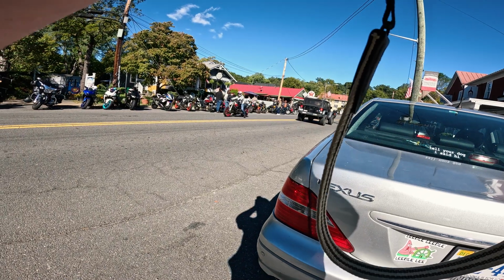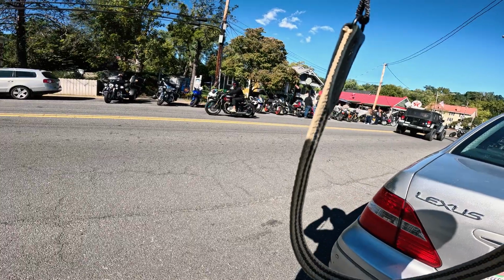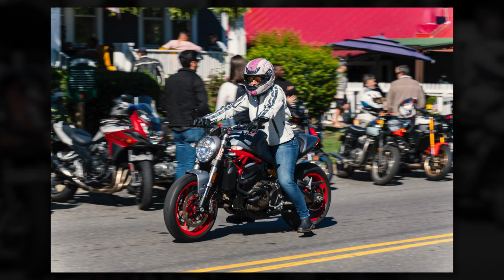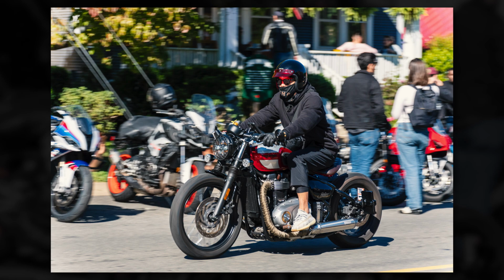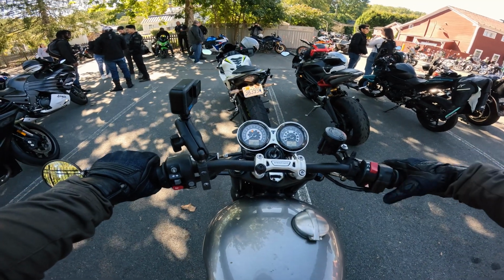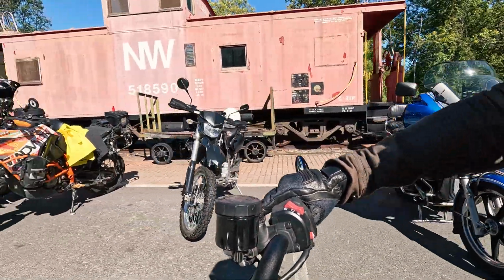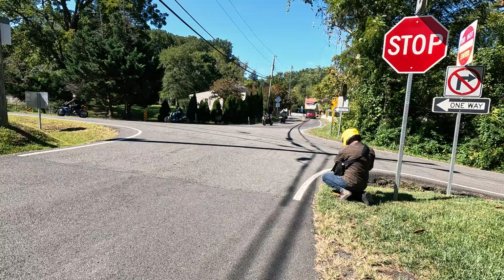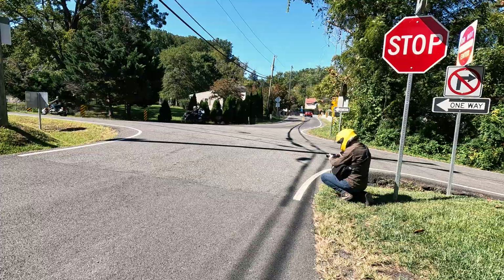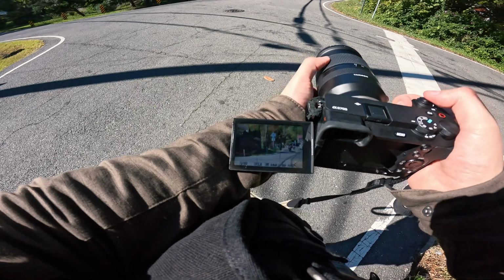I find that the Bikes and Breakfast riders are very respectful in town and are aware that reckless riding is what gets events like this shut down. As a result, the panning motion in these shots feels a little slow. I decide to venture to the outskirts of town in the hopes of capturing some slightly more exciting shots. This is what I was looking for.